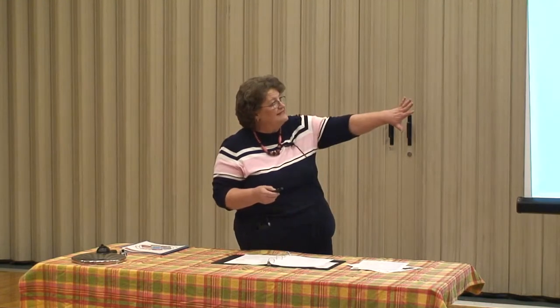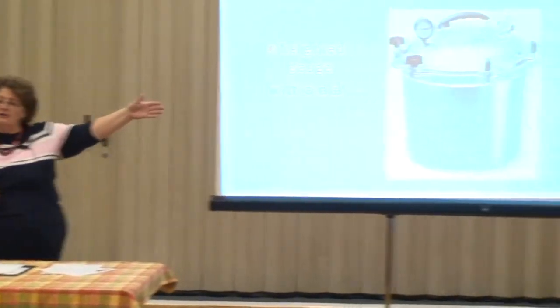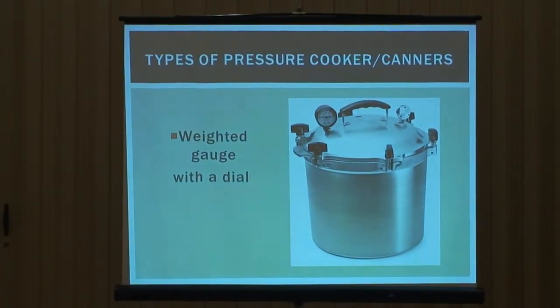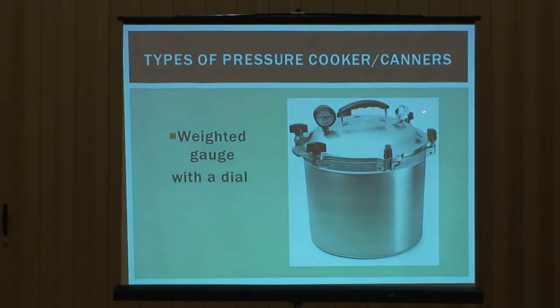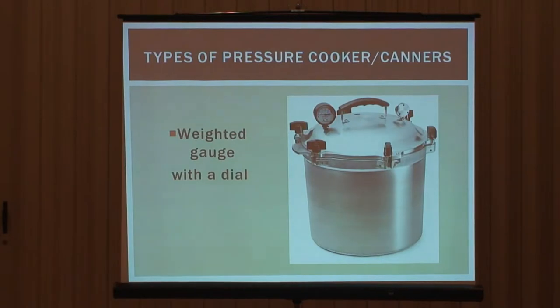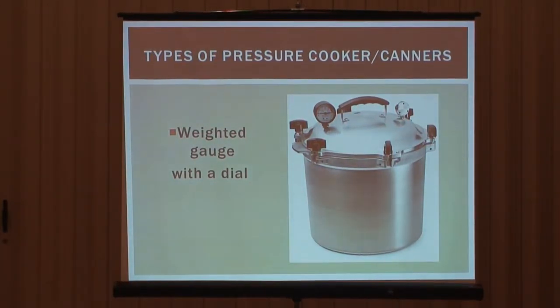Now let's talk for a few minutes. We've done a little bit of this and it might be repetitive, but it's on the screen, so we'll go. This is a weighted gauge pressure cooker with a dial. This is the All-American. The lid seals metal to metal. When you put these lids on, you tighten this one to this one, and then this one to this one, and then this one to this one, as you put the lid on, so it tightens down evenly. Otherwise they get wonky and you can't get it on, because it is a metal to metal kind of thing. These are probably the number one rated pressure cooker that you can purchase. And we're not going to tell you where to buy them. You can figure that out for yourself, because we don't do that in church. But that is one kind of pressure cooker, the weighted gauge.